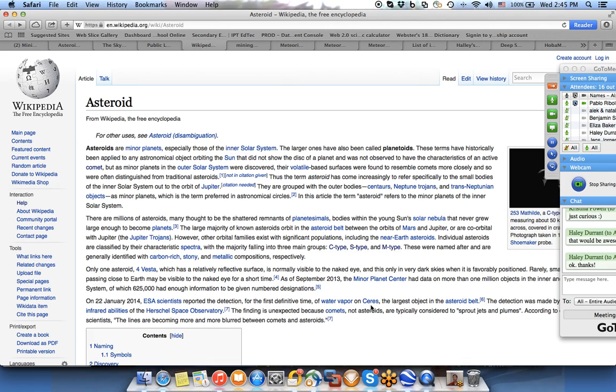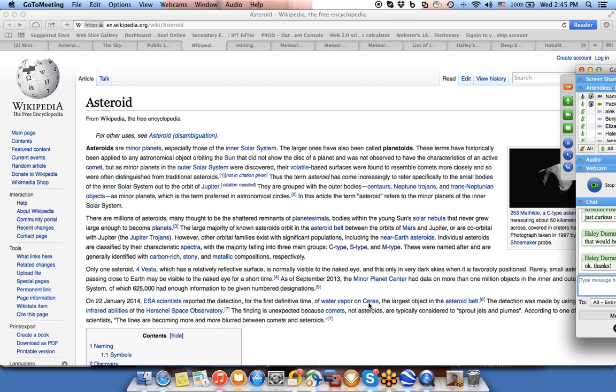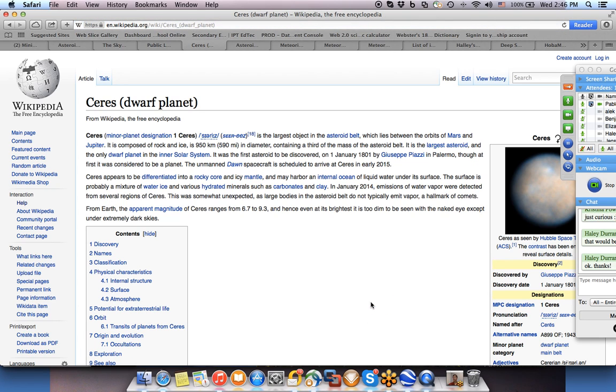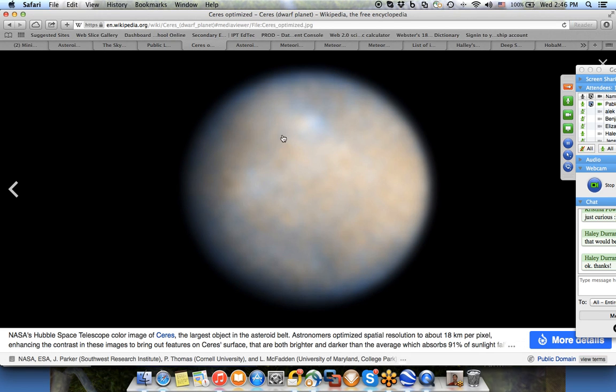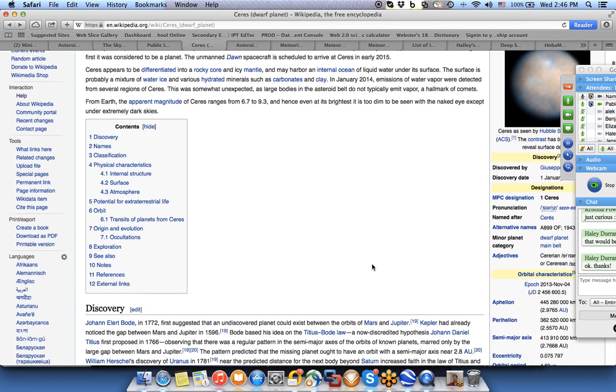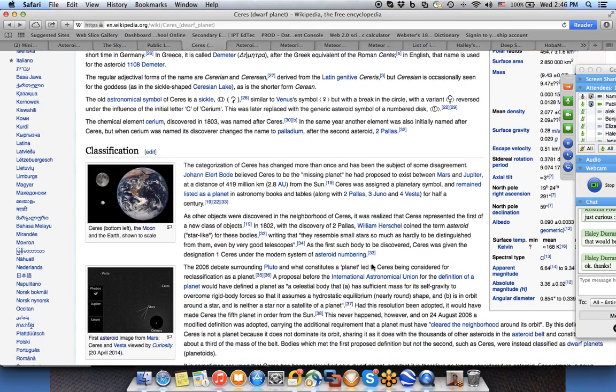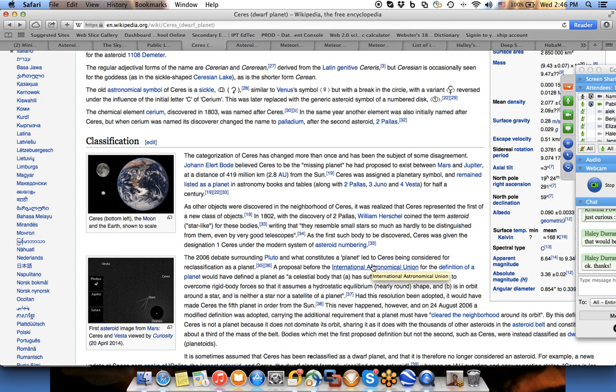It's interesting, one of the largest asteroids in the inner solar system is Ceres. And they discovered just this past year that Ceres actually has water vapor in the atmosphere. Here we have a picture of Ceres. You can see that this one is bigger and it's almost all spherical, all round. The smaller they are, the weirder the shape, because it's harder for them to form into an actual sphere.